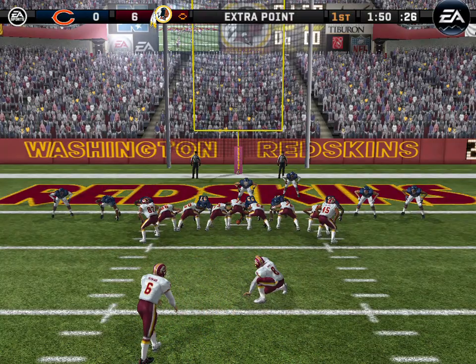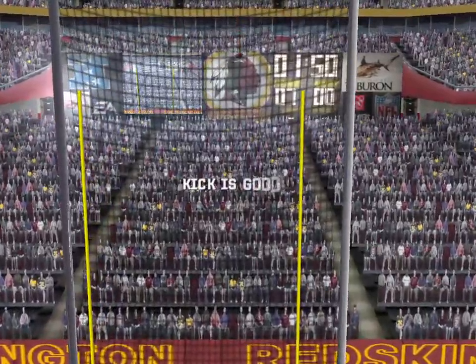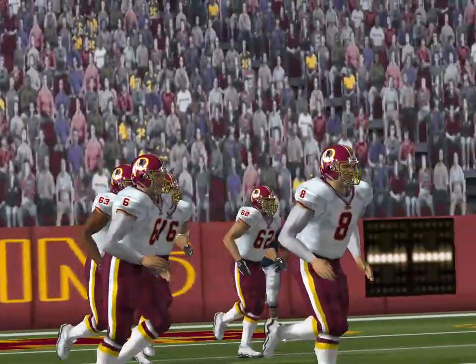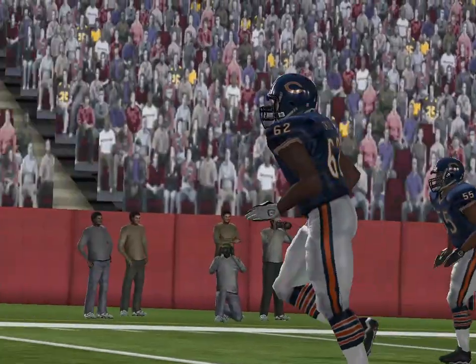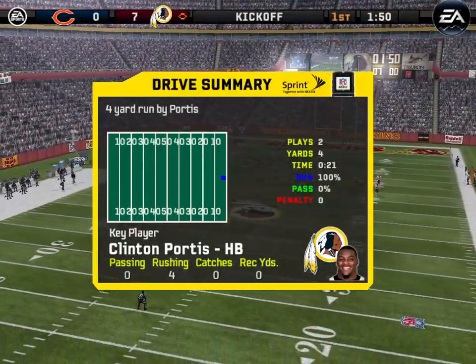Number 6 comes in for the extra point. The point after is good. They capitalize on great field position, John. Yep, took it right at him with excellent execution of the right call.